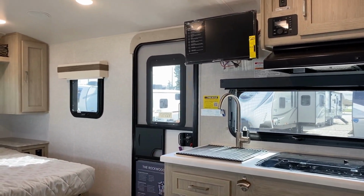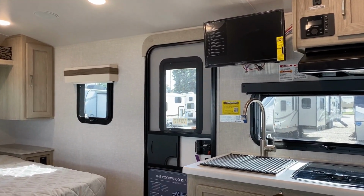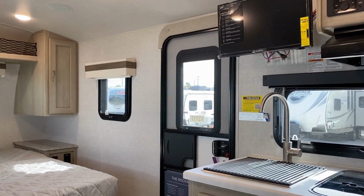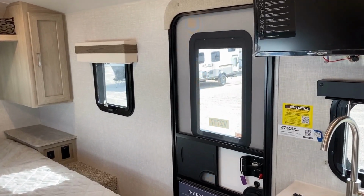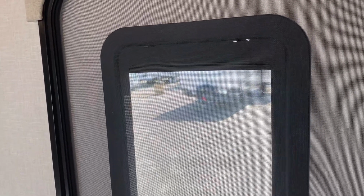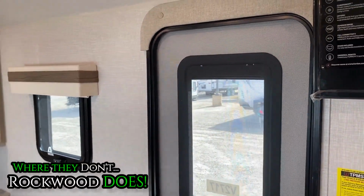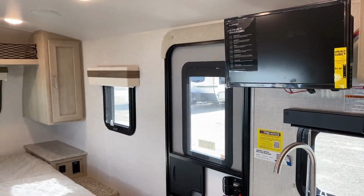Now, the TV up there, the positioning is unconventional, but Rockwood's found a lot of success with this because it's on a double jointed swing arm. So you can make it face toward the sofa, toward the bed, whatever you'd like. And I should have pulled this halfway down, but Rockwood, you know how I gripe all the time about how RV brands don't give us the shade in the door? What they don't, Rockwood does. And that's what I mean when I say Rockwood doing Rockwood things.